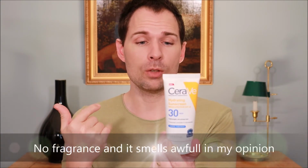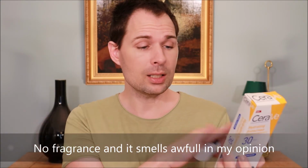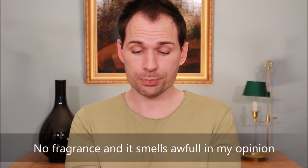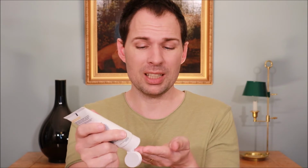So how does it perform on the skin? Well, let's have a look. Let's see how white it makes your face look. Does it have any sort of a perfume? No, it doesn't have any sort of a perfume, and it doesn't list any perfumes in the ingredients. Usually it just means that it has a sort of a chemical scent, kind of like a glue or something like that.